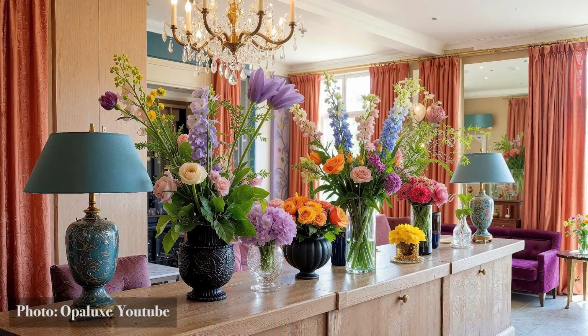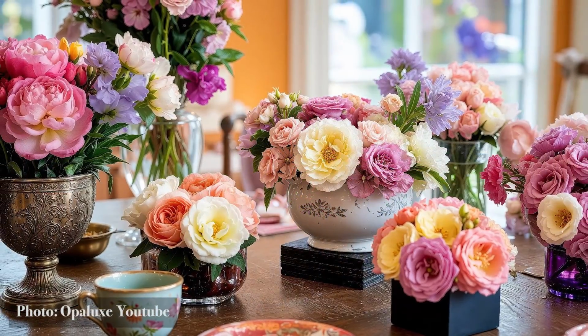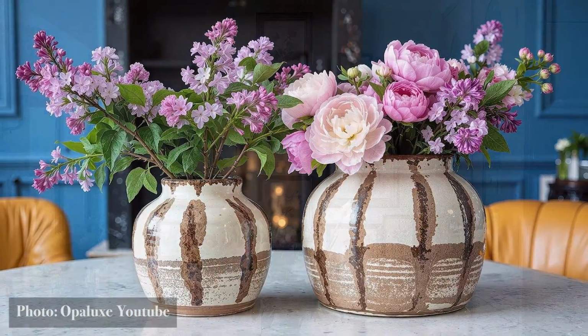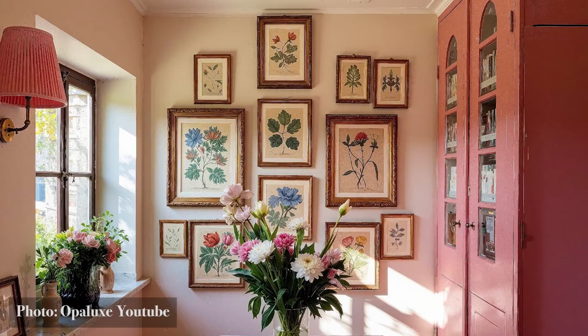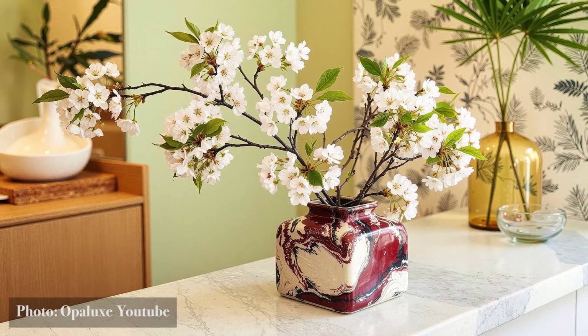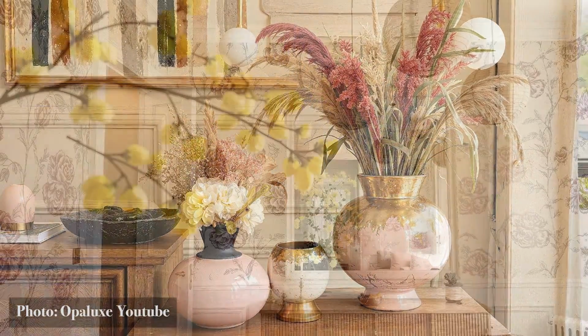Fresh flowers remain the cornerstone of Parisian timeless decor. The French tradition of weekly flower shopping isn't mere decoration, but a ritual that marks life's continuous cycles.